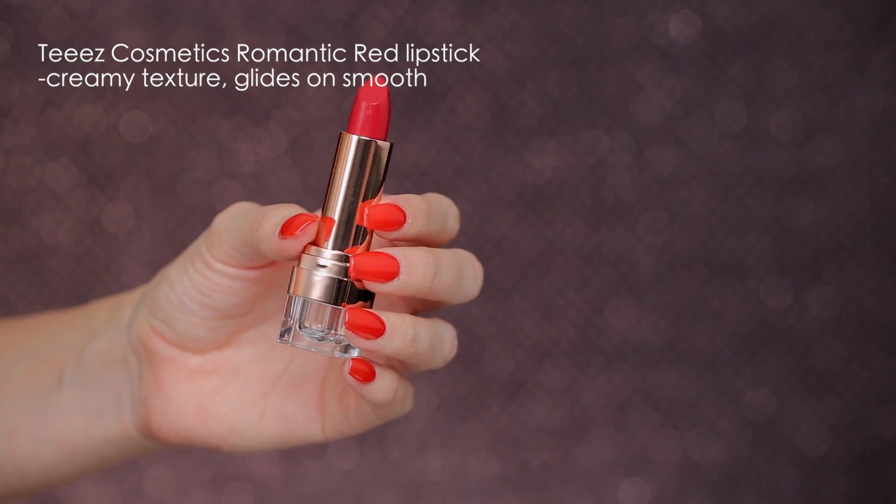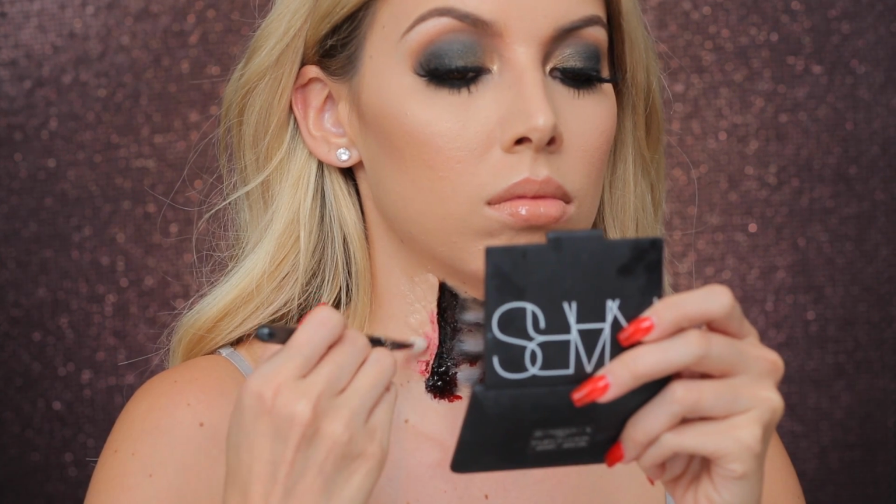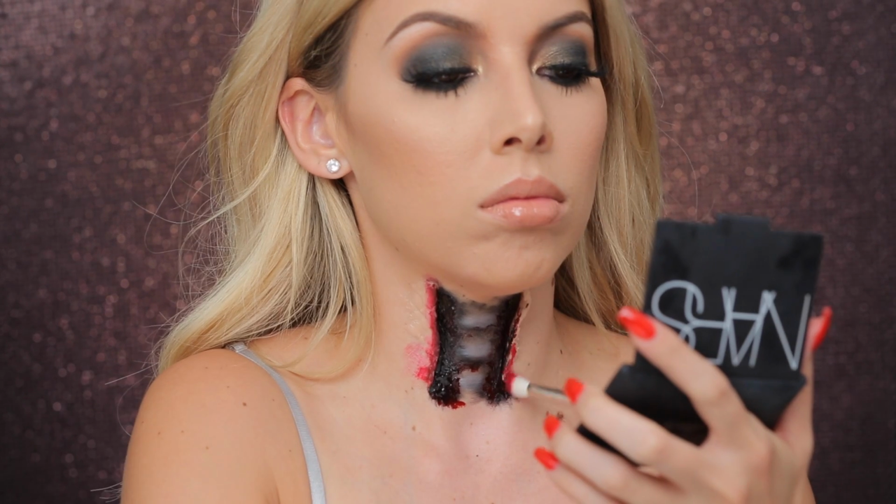Now I'm gonna add a little bit of blood to the actual wound scar area. And I'm gonna use red lipstick. You can use red lipstick if you don't have any red paint on you. This one is from Tease Cosmetics, the shade Romantic Red. And I'm gonna be adding it with a blending brush just to the scar area of the skin.